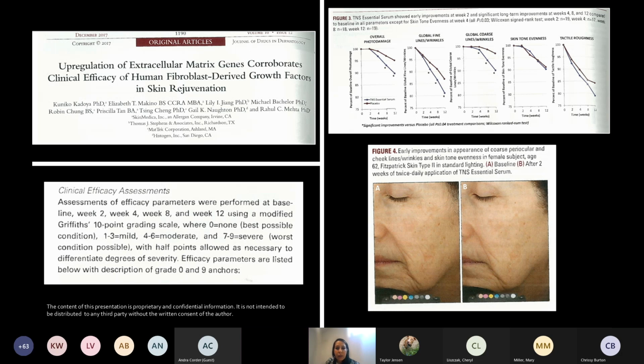Rahul Mehta has shown his science, and it's actually very well and easily read. If you zoom in, you can see it very well. On the y-axis, you have the percent of subject improvement. On the x-axis, you have the time of treatment. And you can see that there's a decrease over time, which means there's an improvement.